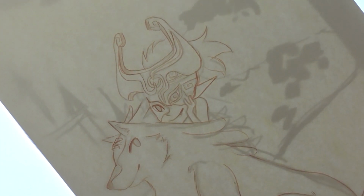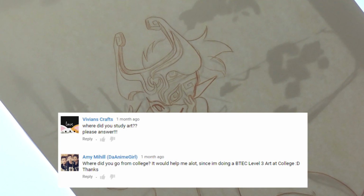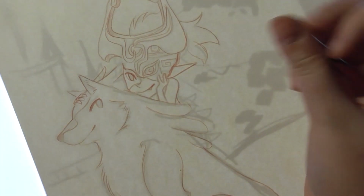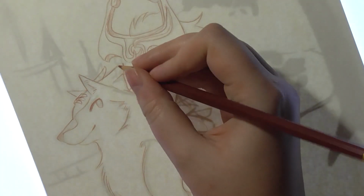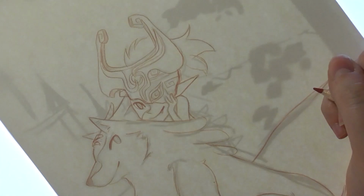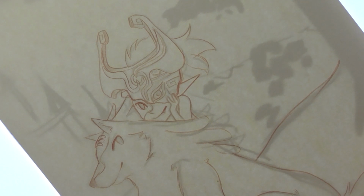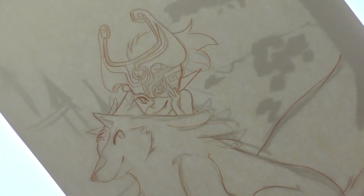This is a double question, so where did you study art and where did you go from college? It would help me a lot seeing as I'm doing BTEC level 3. I went to study animation at the University of Sunderland. I didn't enjoy my experience very much. Didn't enjoy it one bit. I could touch on that at a completely different time, but it's a touchy subject.